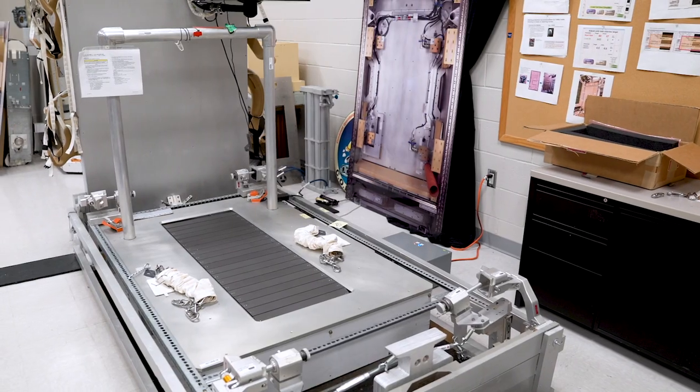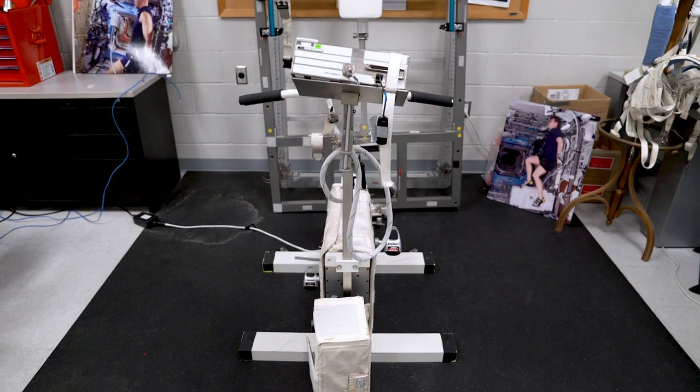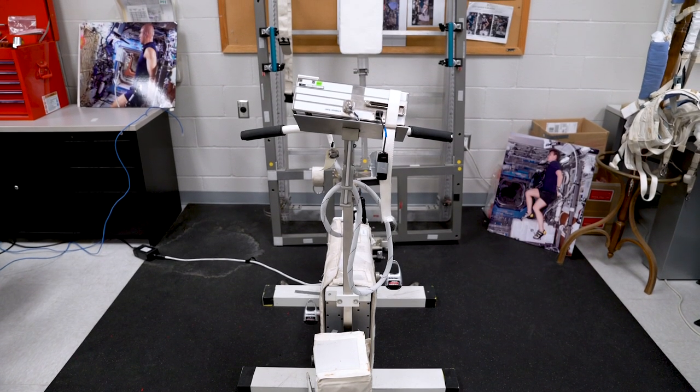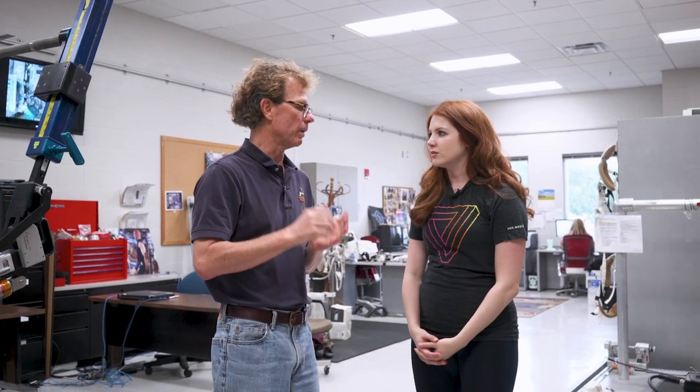Okay. Now, these aren't your average machines at the gym. They're specifically designed for microgravity. If we took a weight set up to the station, it wouldn't weigh anything. It'd just be mass floating around getting in the way, so we used basically differential pressure.